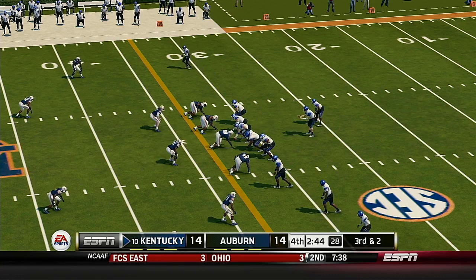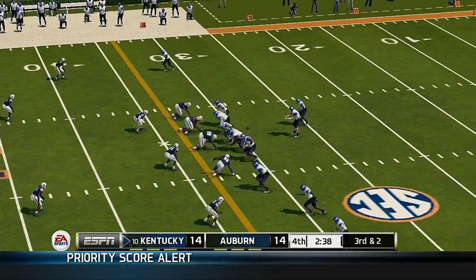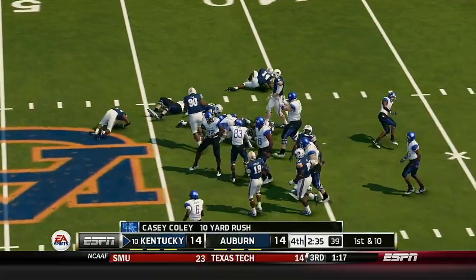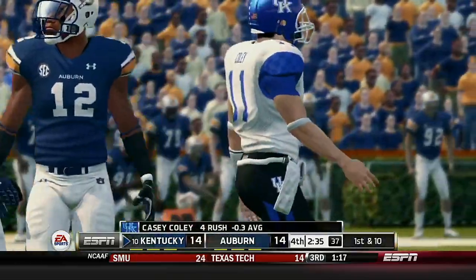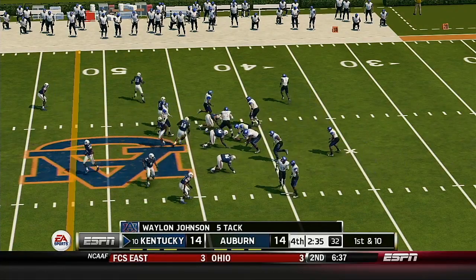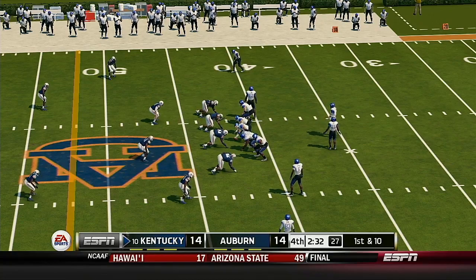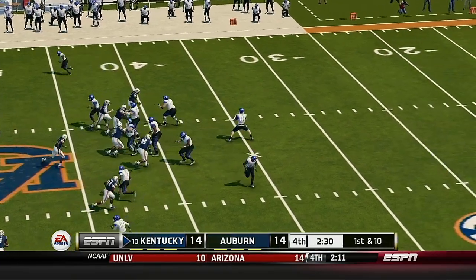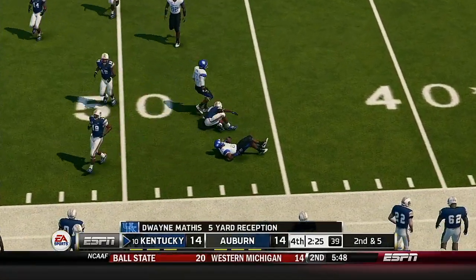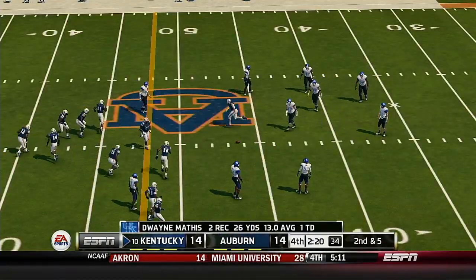Five wide. Gets to around the 42. Just under three to go in regulation. There's a strike complete. Brought down in the open field. That brings him second and five.